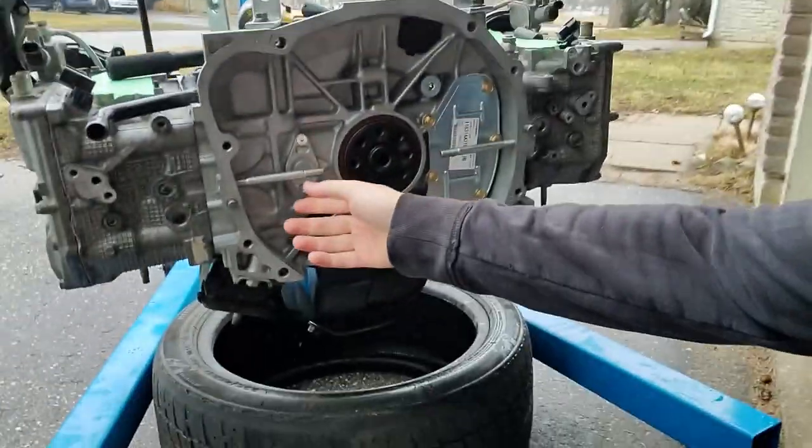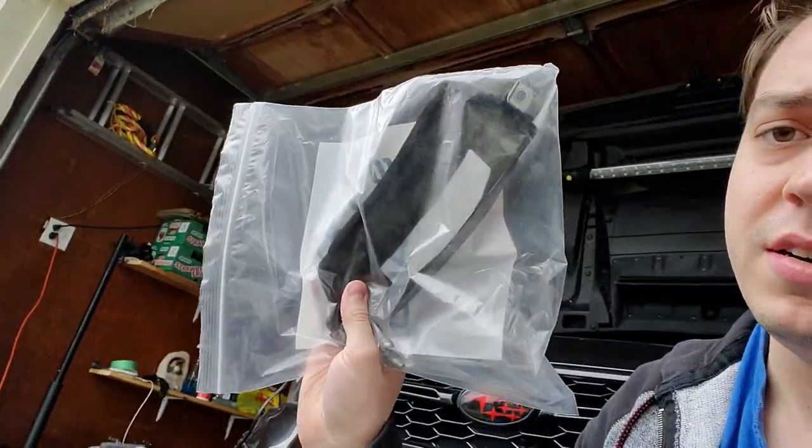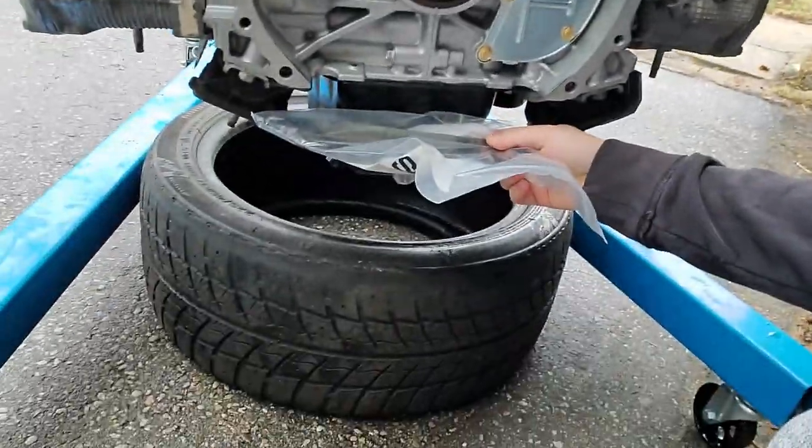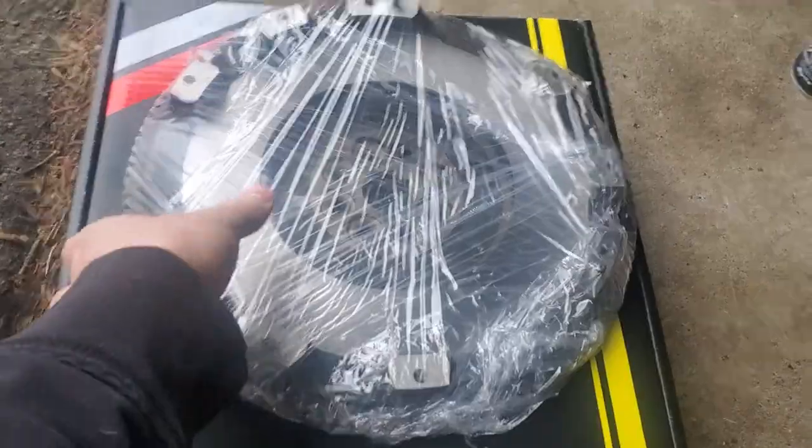So I'm borrowing it from a buddy. Something I gotta do quickly is I just gotta remove these, put them back where they're supposed to be. And I have this plate right here that I have to put back on. This goes on the bottom right there. Flywheel, it's the OEM one. I went ahead and got Barn Built just to resurface it.